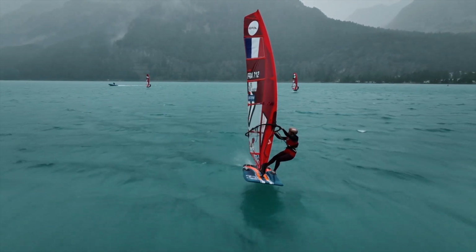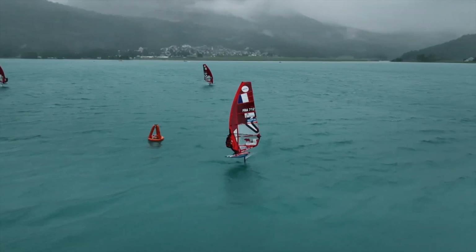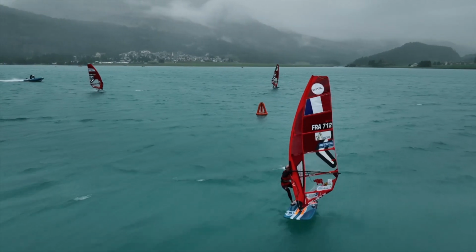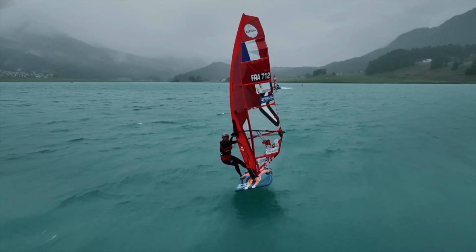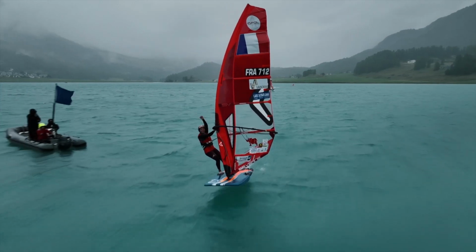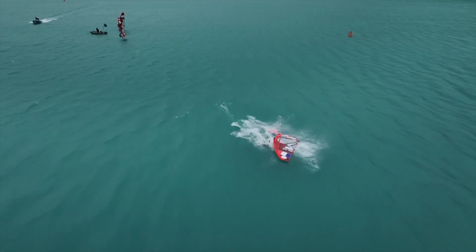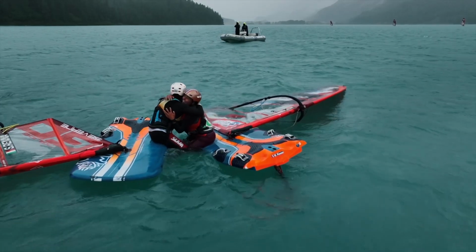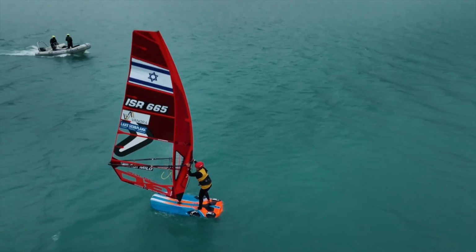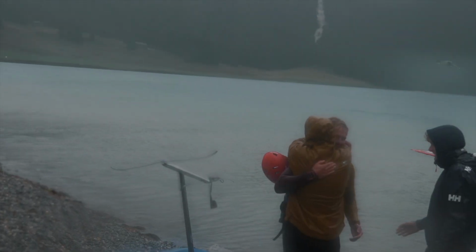She looks back and then reaches the bottom mark and realises all she has to do is keep the board on the foil at this point. She's aced that last jibe and she is on her way to the finish line. The Frenchwoman Manon Pianaza goes over the finish line and becomes the under-21 world champion in the iQFOiL class. Adi Milo, after leading most of the event, has to settle for third.